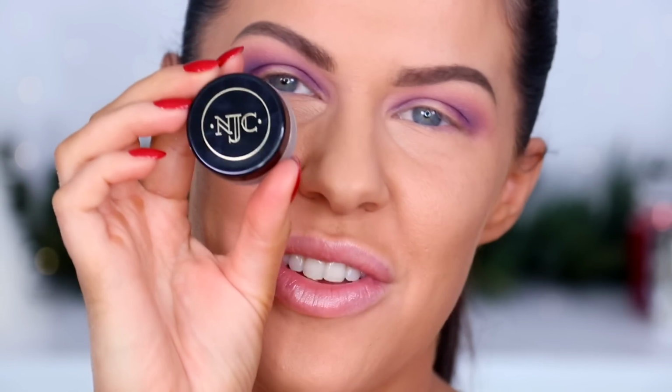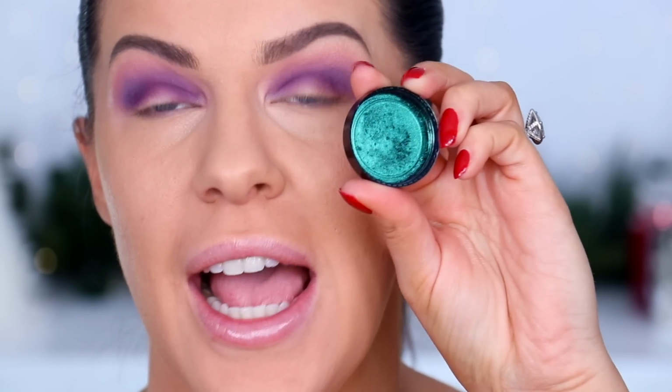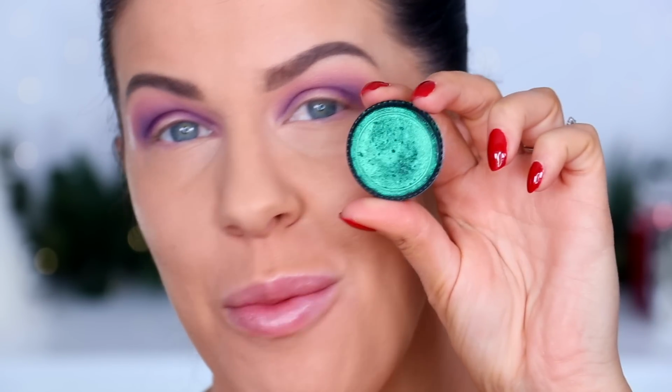All right, now for the star of the show, this is our Celestial Chroma Shift Pigment. These are really, really cool color shifting pigments. And as you move your eyes in the light, they switch and change between a whole bunch of different colors. This one shifts between purple, teal, blue, and a deep green. It's perfect, perfect, perfect for a festive makeup look.